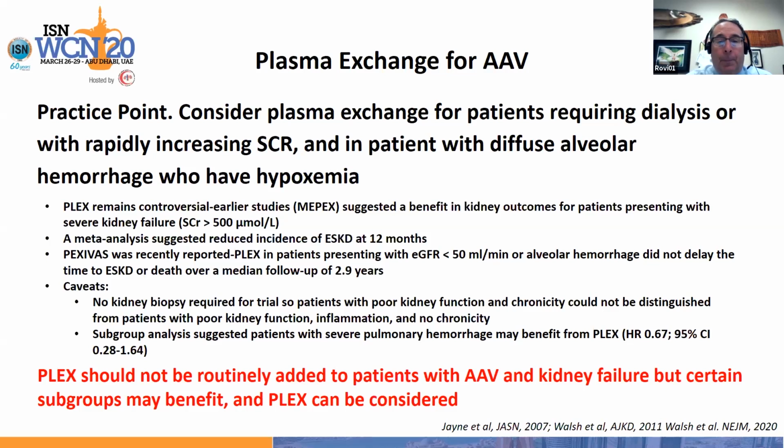Earlier studies, such as MEPEX, suggested a benefit in kidney outcomes for patients presenting with severe kidney failure and a high serum creatinine. A meta-analysis of plasma exchange, plasmapheresis studies also suggested a reduced incidence of end-stage kidney disease at 12 months. However, PEXIVAS, a trial that we've been waiting for a long period of time, was recently reported, and it looked at plasma exchange in patients presenting with an eGFR less than 50 or alveolar hemorrhage. And it was found that the addition of plasma exchange did not delay the time to end-stage kidney disease or death over a median follow-up of about 3 years.